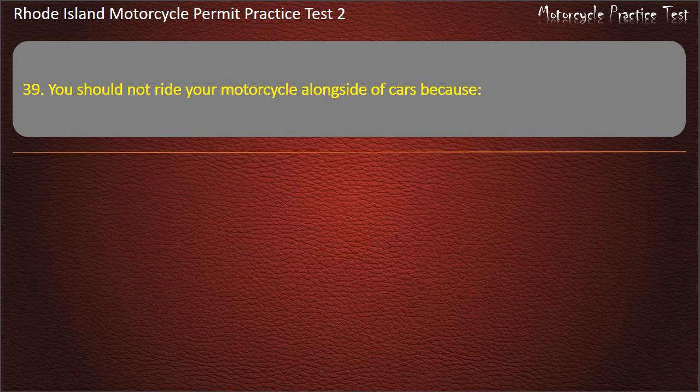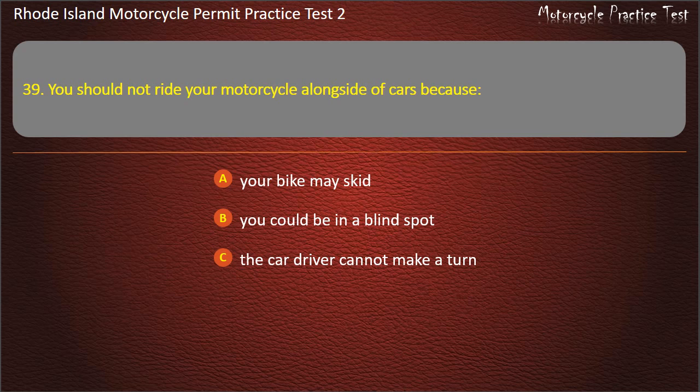Question 39. You should not ride your motorcycle alongside of cars because your bike may skid. You could be in a blind spot. The car driver cannot make a turn. None of these answers are correct. Answer. You could be in a blind spot.